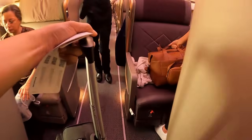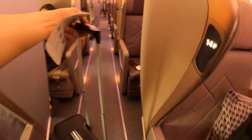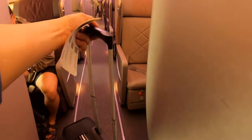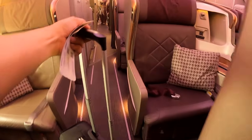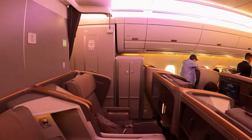Good morning. What's the seat number? 17K and 17F. Just put it down. This is my 17K window seat, and that is 17F middle row seat.